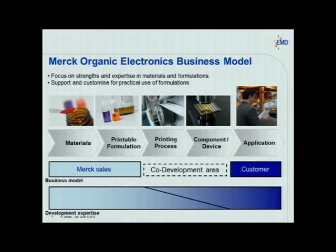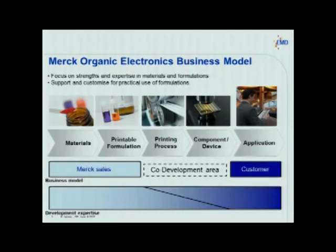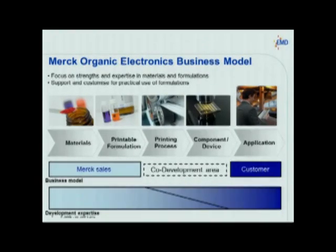Merck, being a chemical company, has a very clear business model and strategy to address the market. We invent high-performance materials that have various functions, of course, in respect to today, transistor performance, and we then develop these materials into formulations that our customers can use in their desired coating and printing processes. But to enable us to do that, we also have the expertise in lots of different printing methods, and also the device physics and components needed in the final array. But we stop at that point and we co-develop these areas with our customers, and our customers make the final devices.